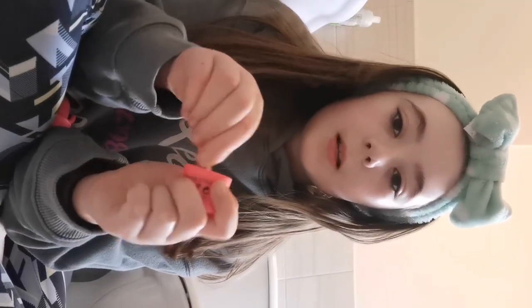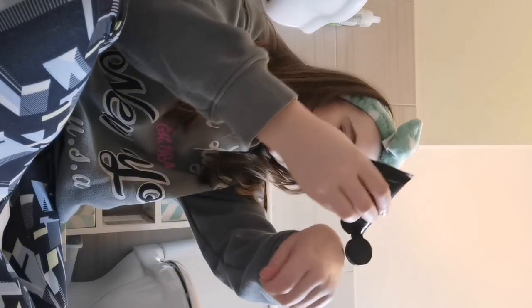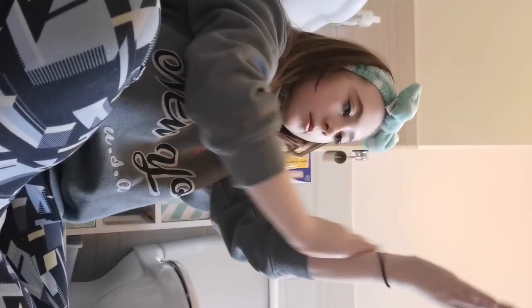Last but not least, this lip balm. I know these sorts of lip balms might not be the best for your skin, but, oh yeah, and this lotion I'm just gonna put on my arms. Trying to soak it up a bit, and I'll use that for both. I'm just going to put on my deodorant and I'll come back.